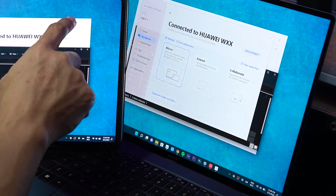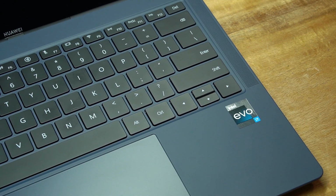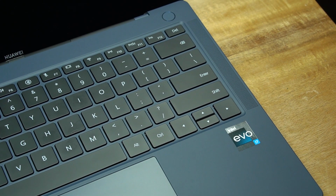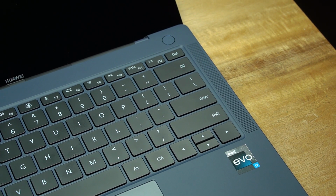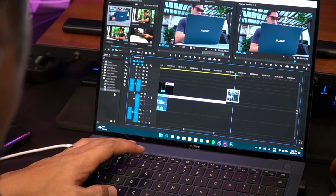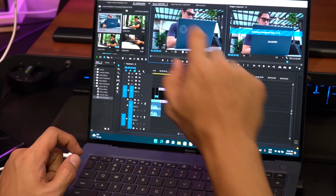The combination of its powerful internals like the 12th Gen Core i7 CPU with 16GB of RAM made the laptop more than sufficient in terms of crunching numbers, and the boost in performance using the company's Super Turbo technology enables users to further boost the laptop's capabilities.